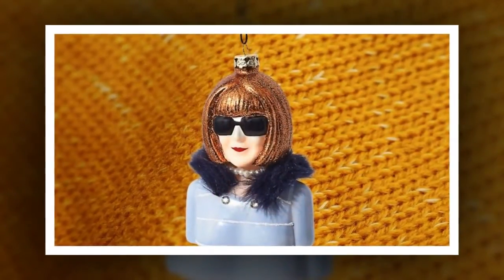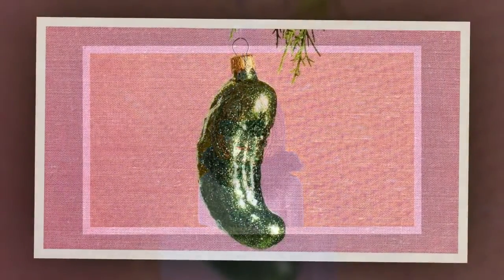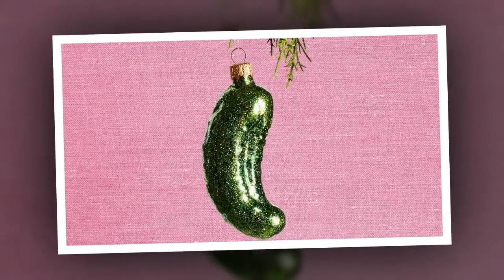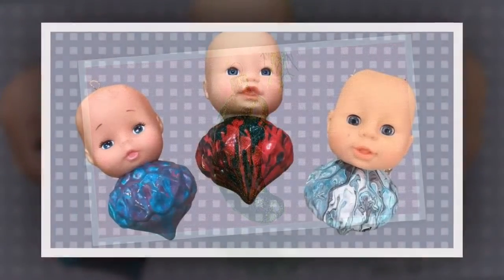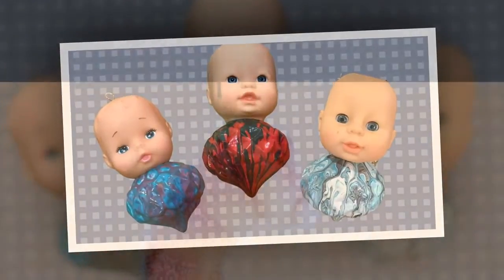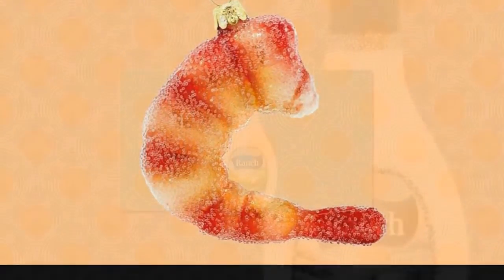Bernie Sanders Inauguration 2021 glass ornament. Etsy. I am once again asking for you to decorate your Christmas tree with this meme-worthy ornament. Get it from Holiday Shop Beef on Etsy for $24.